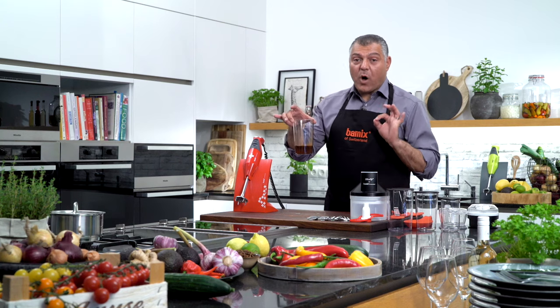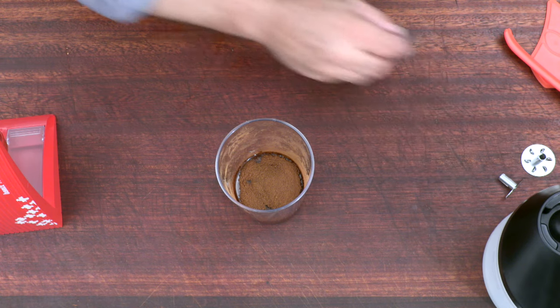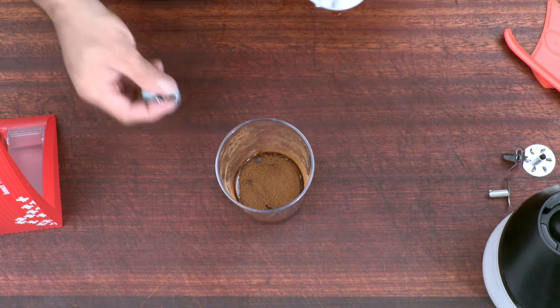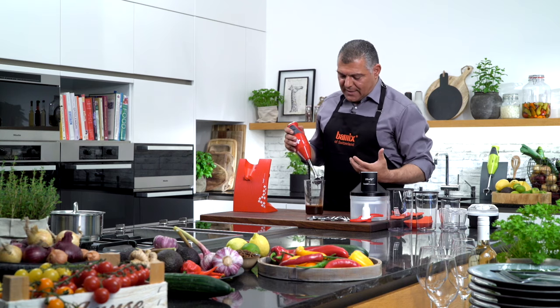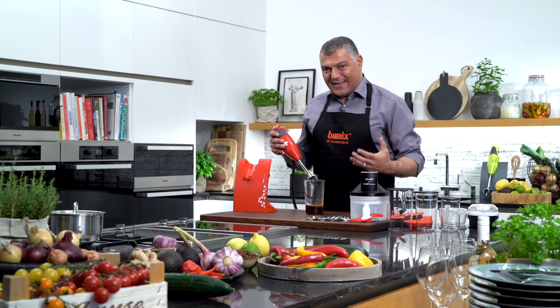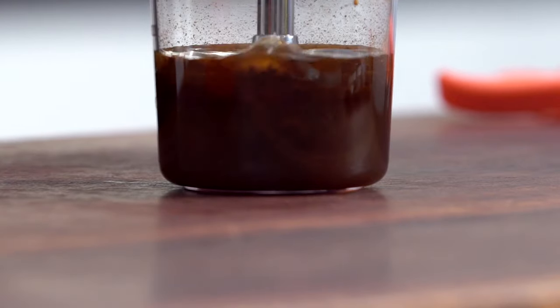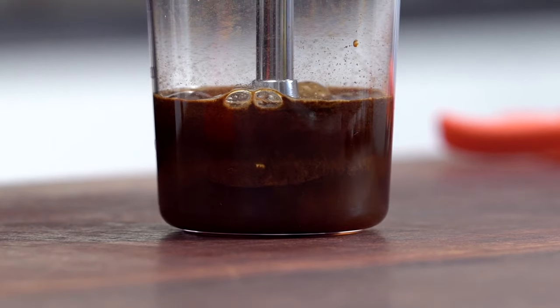And this is only water and coffee. Now, we change the blade because here we do need the A blade for aerating. And this is just to give you an impression of how fast we can really create nice food here. A blade, we go into the beaker here. Then low speed, as I told you before, very important.